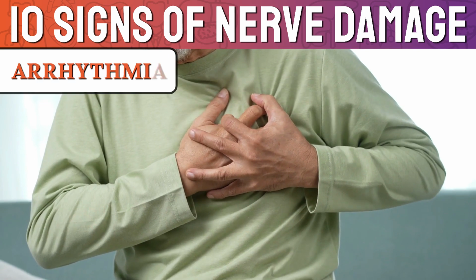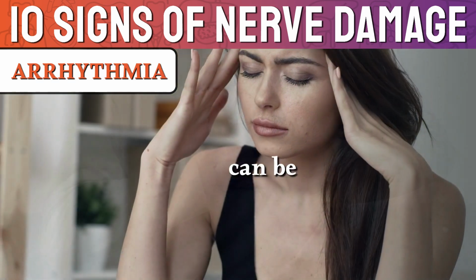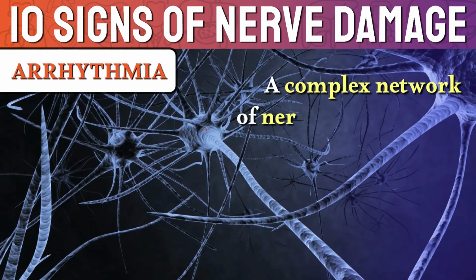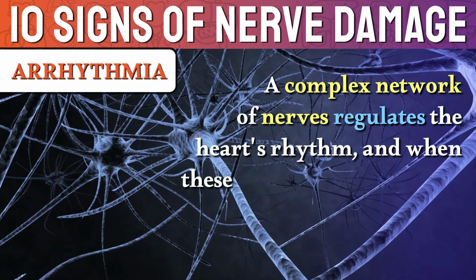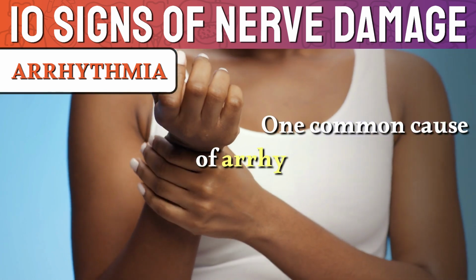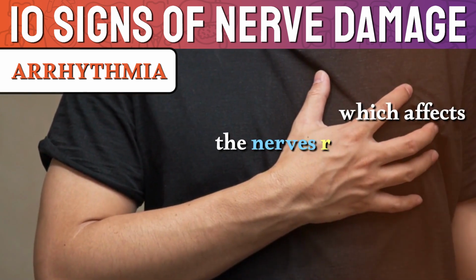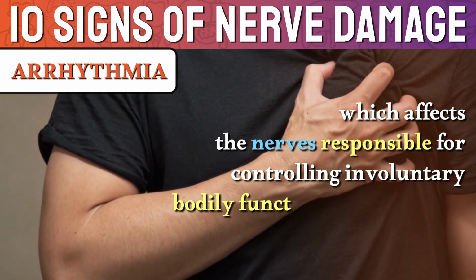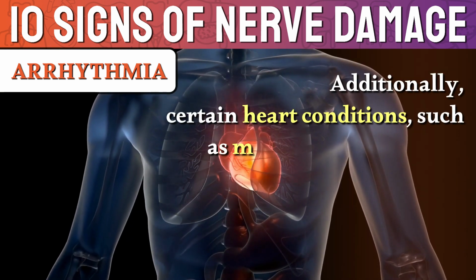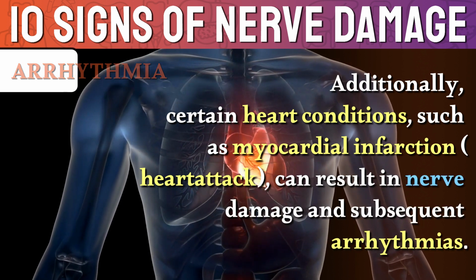Number 8. Arrhythmia. Arrhythmia, characterized by irregular heartbeats or heart palpitations, can be associated with nerve damage and has various potential causes. A complex network of nerves regulates the heart's rhythm, and when these nerves are damaged, it can disrupt the regular heartbeat. One common cause of arrhythmia in cases of nerve damage is autonomic neuropathy, which affects the nerves responsible for controlling involuntary bodily functions, including the heart rate. Additionally, certain heart conditions such as myocardial infarction or heart attack can result in nerve damage and subsequent arrhythmias.